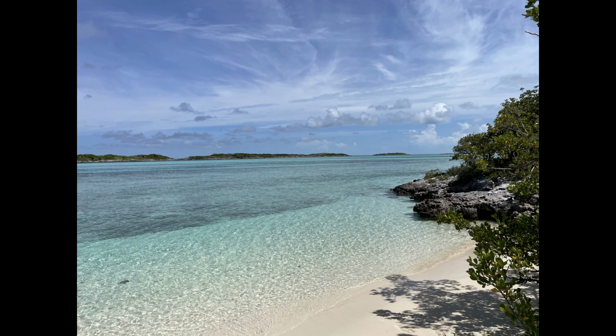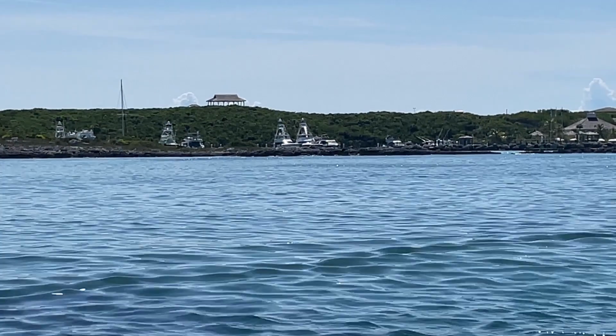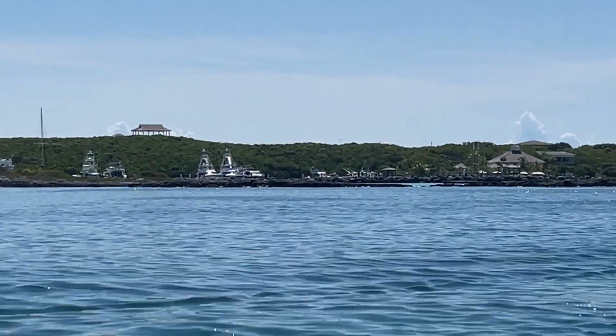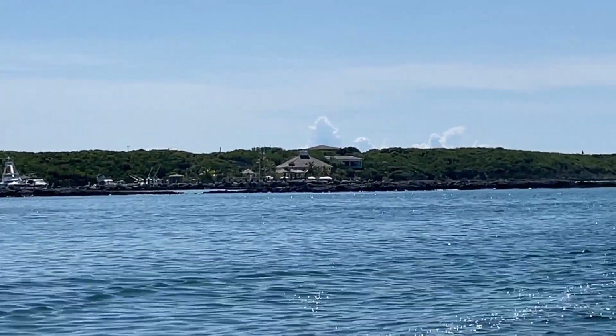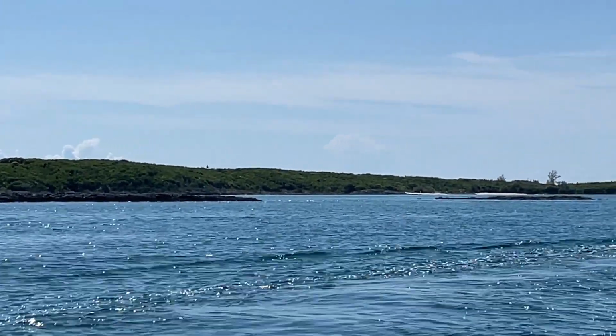As we leave beautiful Allen's Key and the Rock Iguanas, we set out for Highbourne Cay, considered the gateway to the Exumas. Highbourne Cay is a private island, so unless you're staying at the marina there, which we weren't, or in one of the rental cottages, then you're limited as to what you're allowed access to on shore.